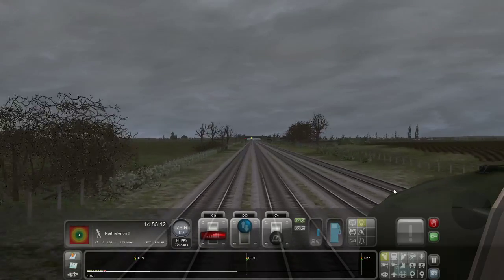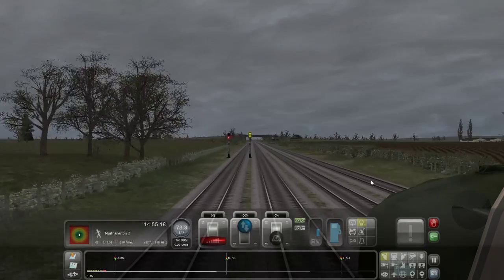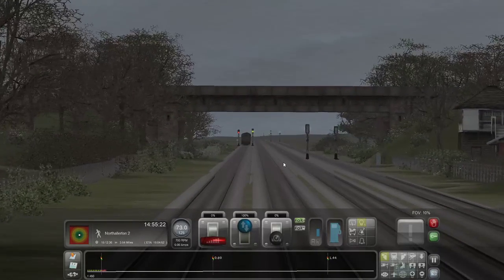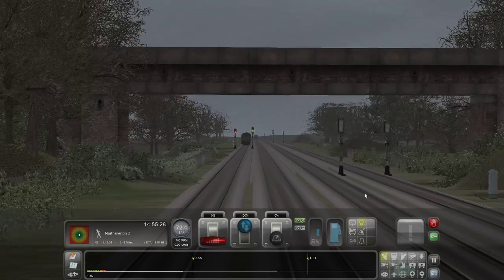Okay. Right. 73 miles an hour. Turn the regulator down. Do a cheeky zoom forward. There is a passenger train in front of us. It hasn't actually loaded in as of yet. There it is. So it's not too far ahead.